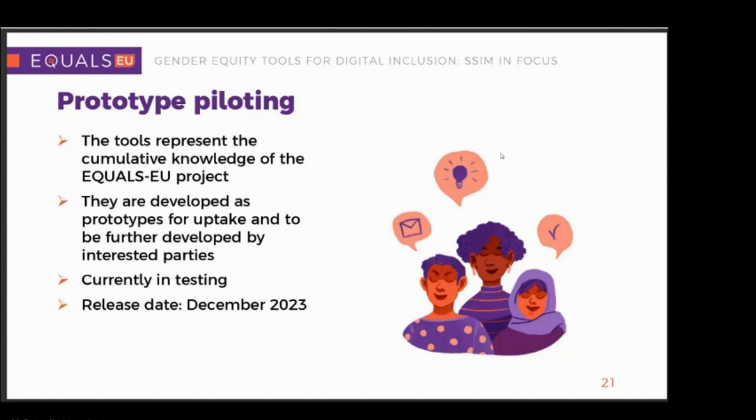So there's tremendous scope to develop these into digital applications and for them to take on other formats. But at this stage, we've got a little bit more time and resources to develop them a bit further, and then we'll be releasing the finalised prototype version through our website and social media channels later in the year.